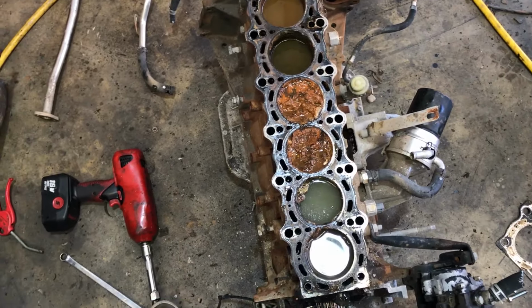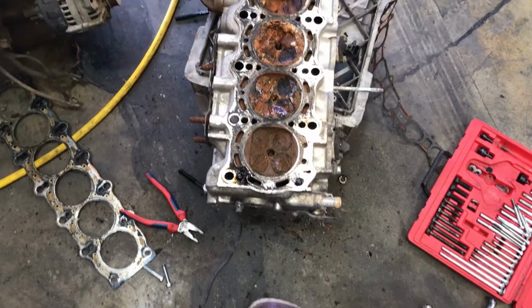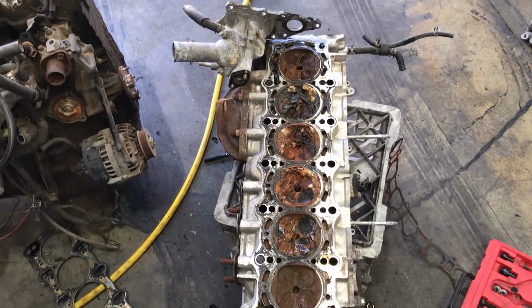Really sad that this had to happen to a 1J, though. The head, I'm just going to scrap entirely. I don't think it's worth saving at all.